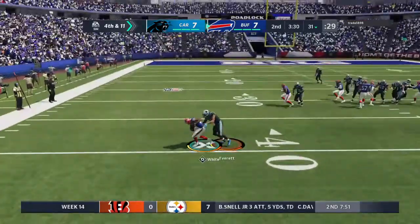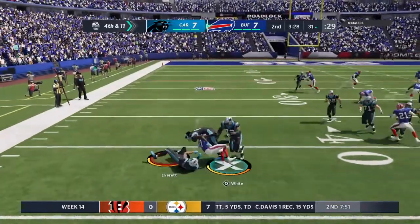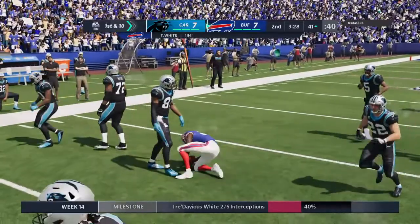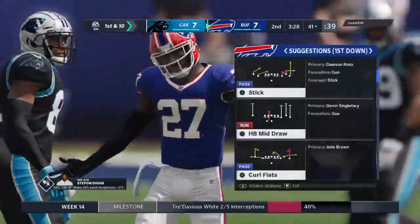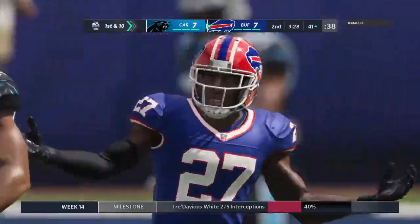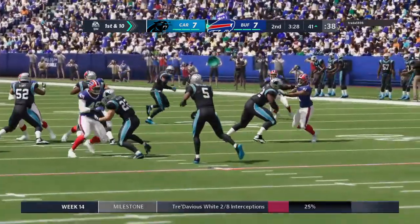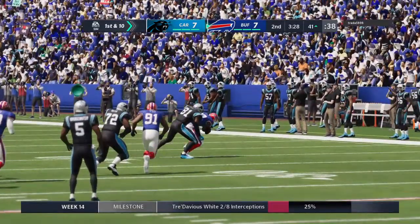And he fires one that's intercepted. Tre'Davious White with a pick. And they'll start with great field position at the 41-yard line. You're going to be laughing, partner, and I'm not laughing at the situation. But sometimes you just get yourself into a rut. It's hard to shake yourself out of it.